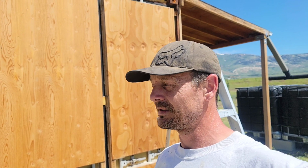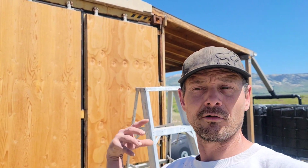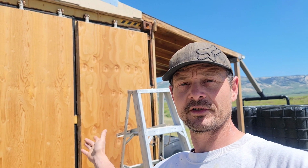Now is the dreaded painting day. We have been doing other projects. If you can see behind me, we've been mowing down all the sagebrush, trying to keep it from multiplying on our property. Anyway, today is the day where we are going to start painting. We're going to get everything all covered up, and hopefully this different type of paint is going to last longer. I'm sick of coming back and painting this thing. So anyway, I'll show you some of the details of what I did to seal this up.